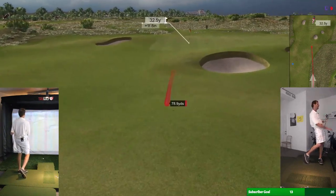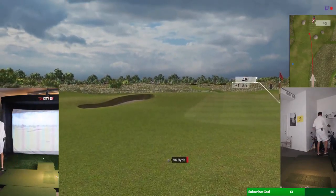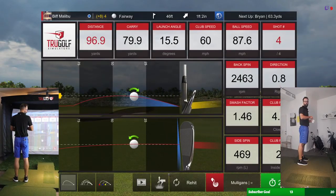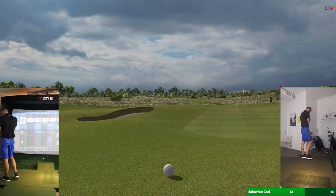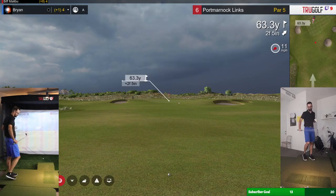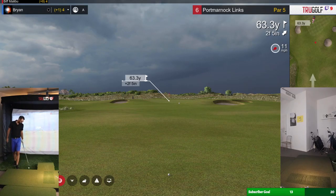All right, that one is going to run all the way up just short of the green. Okay, you're still up there, right? Yeah. Working on keeping my weight on my left side. My downfall in all parts of my game has been I fall back. I've got an old man swing. I fall back as I'm coming through the ball.